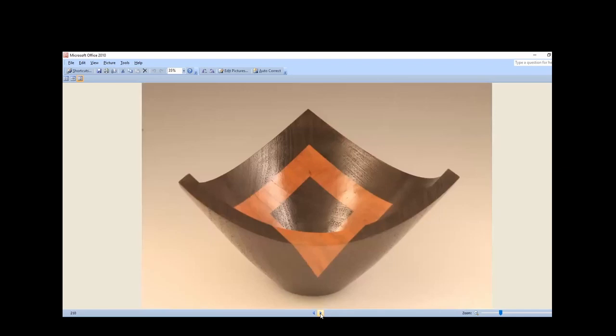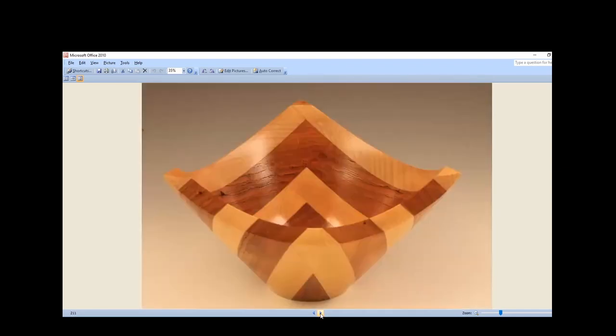This is a wangi and a cherry one. This one is a cherry and I forget what they call that cherry. Yeah, anyways, different kind, some kind of cherry and ash. No, ash, I think.